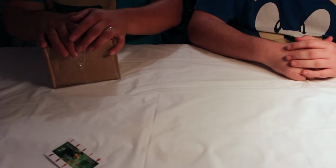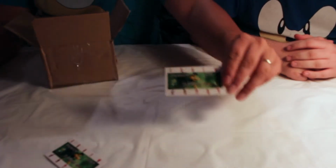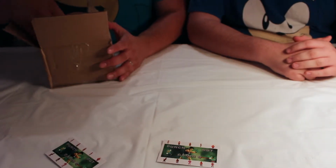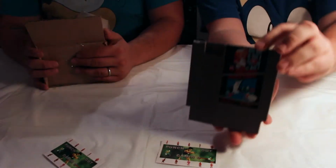What the heck is going on? So here's another card. But what's in it? What is that on top? I'm going to hand these to you. Woo! Yes! Pretty good first game to open up.